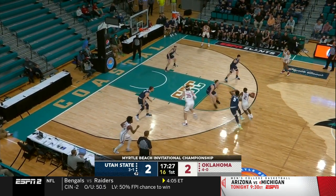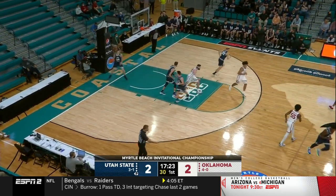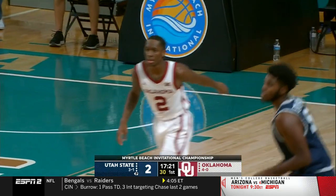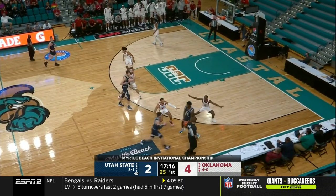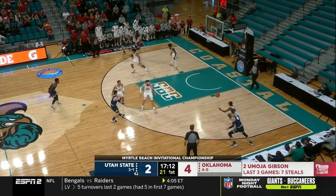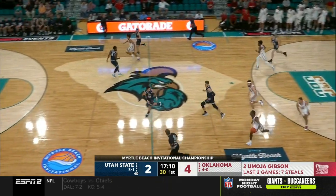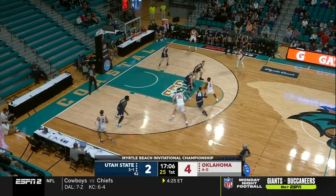Umoja Gibson, number 2 in the white, one of the top scorers for Oklahoma. He goes for 12 a game, and he's got his first deuce. I love his game. I mean, he is synonymous with aggressor. He is in attack mode at all times. The majority of his shots from 3, but he can get to the rack as well. Yeah, the senior from Waco, and he's got a steal. Boy, Ryland Jones, miscommunication that time with the player on the wing.